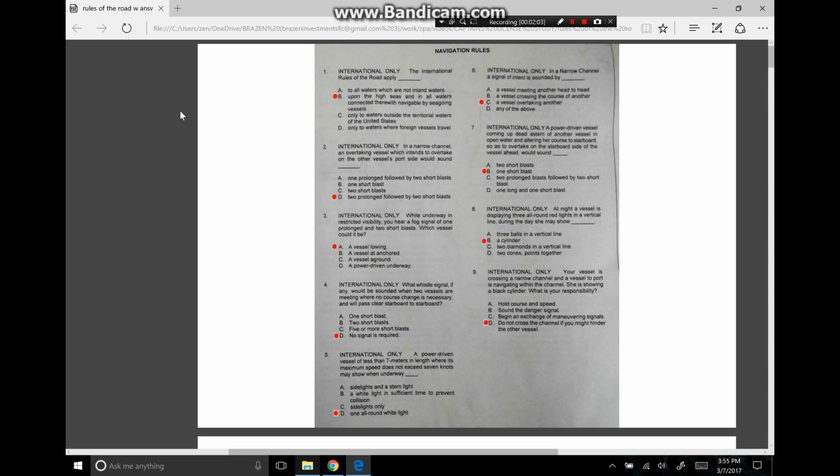Number 7, international only. A power-driven vessel coming up dead astern of another vessel in open water and altering her course to starboard so as to overtake on the starboard side of the vessel ahead would sound B, 1 short blast. Number 8, international only. At night, a vessel is displaying 3 all-around red lights in a vertical line. During the day, she may show, the answer is B, a cylinder.